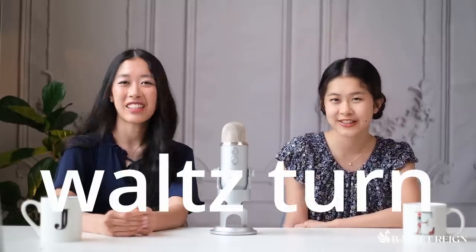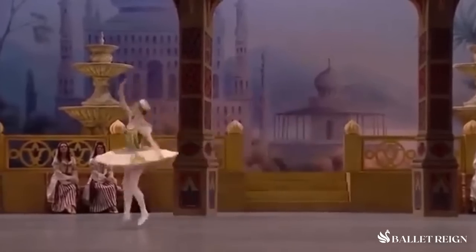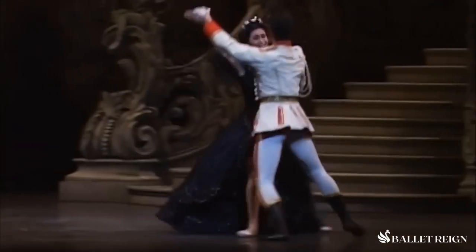So one of those is the waltz turn. Yes. It's basically literally a waltz. It's beautiful. You can do it solo. You can do it with a partner. It's really, really fun. And you can really just eat up space. I think that's the thing that's the most fun about it, especially when you're doing multiple or doing them in a circle.